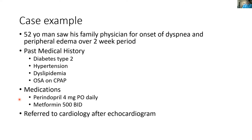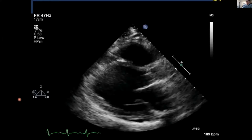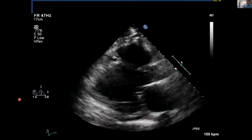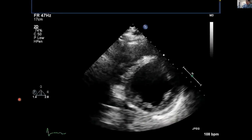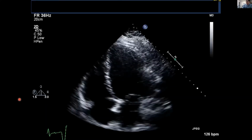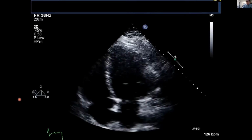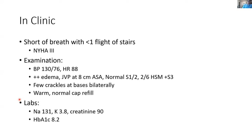He was referred to cardiology after his echocardiogram, and hopefully my intranet is going to make this run for you. If it looks like it's not moving, that's pretty close to what it looks like when it is moving. What this shows is severe biventricular dysfunction, and here in the apical 4 chamber, again, you can see maybe moderate to severe RV dysfunction, but severe LV dysfunction. The EF that was reported on that was less than 20%. In clinic, he was describing shortness of breath with relatively minimal exertion, less than 1 flight of stairs, and I called him NYHA class 3.